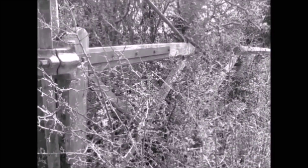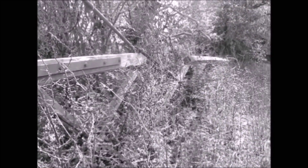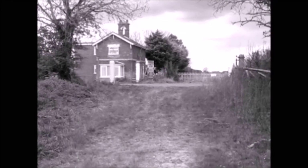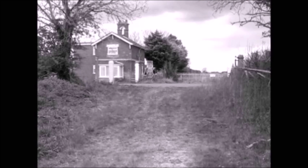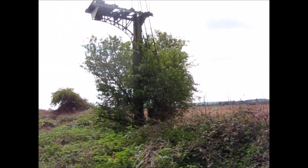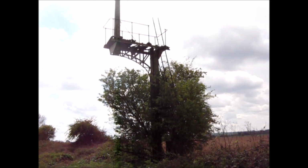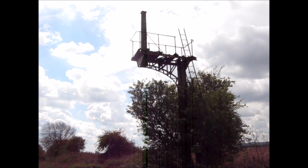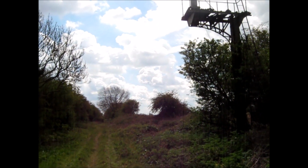Puzzled, they decided to go to the crossing keeper's cottage to ask for some possible explanation, but the place was locked up with no sign of habitation. Research by author Barry Herbert to find a possible explanation led to a news item in the Louth Standard concerning a tragedy at Utterby Halt.